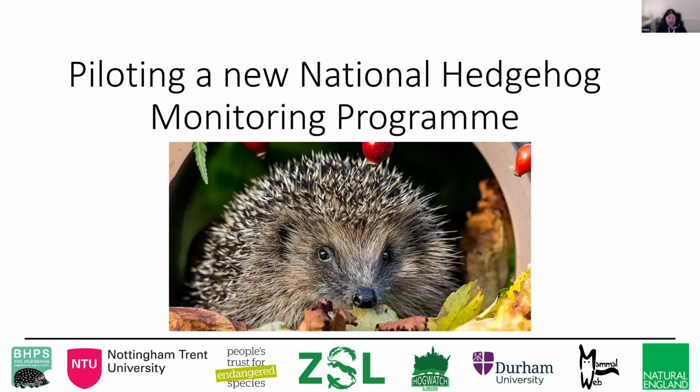You'll see a load of logos at the bottom. This is all the team involved, so it's a big collaborative process. So we have obviously BHPS and PTES who are running it and part funding it, and it's also part funded by Natural England. We've got Nottingham Trent University, ZSL at London Zoo, and also London Hogwatch, who run a citizen science hedgehog camera trap survey in London. And then we've also got Durham University and MammalWeb, who are key partners as well.